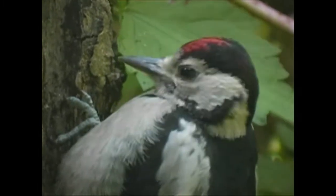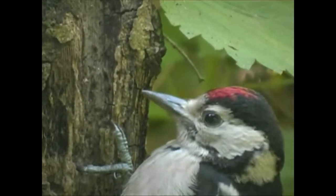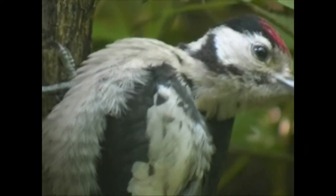There are three types of woodpeckers you would find in the Winterbourne Valley. Greater spotted woodpecker, that's this one. The lesser spotted and the green woodpecker. The lesser spotted is my favourite, he's about the same size as a sparrow.